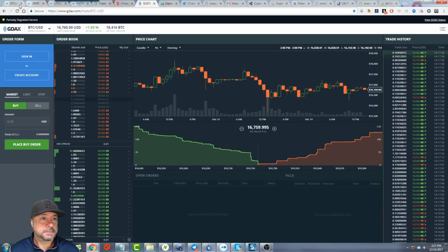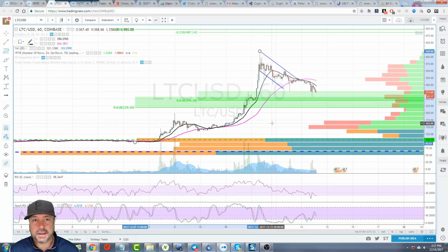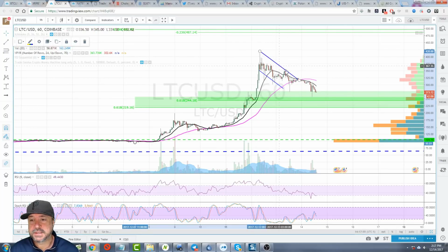As far as Litecoin goes, this was ripping up, and everybody was really ecstatic about it and wanted to see higher highs. Currently, what's in play? This was a bull flag. A bull flag is just a formation when you run up and you kind of consolidate down like this. And then what you're looking for is a break of that, and you move back up, and that would put these fib targets in range all the way up to 500.